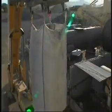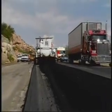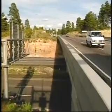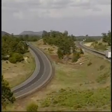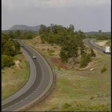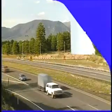That improved performance is also the key to understanding the costs of asphalt rubber. Initially, it can cost more per ton than conventional asphalt, but it's the total project cost that tells the story. On a section of Arizona's Interstate 40 near Flagstaff, at an elevation of about 7,000 feet, a 5-mile section was reconstructed in a conventional manner for a total cost of about $45 per square yard, and it took 2 years to complete. Later, an adjacent 10-mile section of the interstate was overlaid with asphalt rubber in just 4 months for a total of only $10 per square yard.